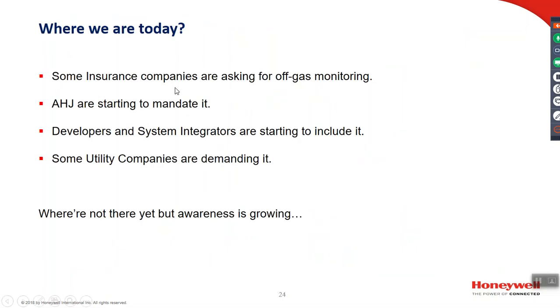Not entirely, but I can tell you 3 big major insurance companies are actually adding the off-gas monitoring requirement to the projects that they insure. I'm not sure whether they're going to be able to enforce it or if people can get discounts if they offer it, but it's happening. So the awareness is ongoing. Authorities having jurisdiction are mandating it.